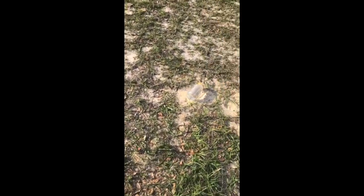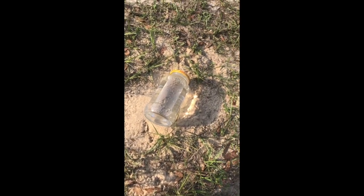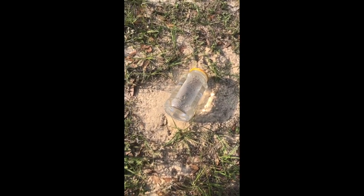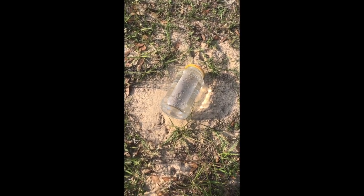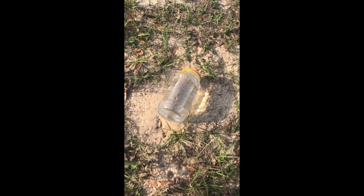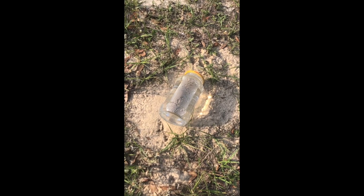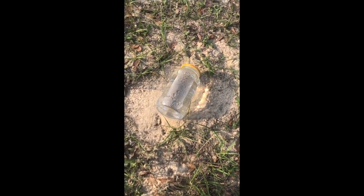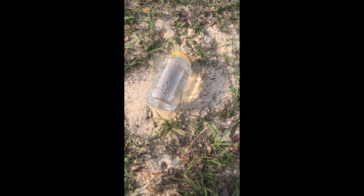So it's been about 8 hours for this one, probably 9 or 10. And the water is now fully solarized. Now I can leave it out longer if I wanted to. The sun's about to go down, so I think I'm gonna take it in. But once it's been solarized, you can drink it, you can wash your face with it, you can water your plants with it. The possibilities are endless, and it's such a good thing to have.